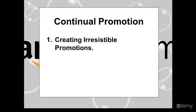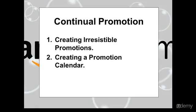Number one, we're going to talk about how to create irresistible promotions. In other words, how to promote in such a way that it gets people's attention to want to buy your product. We're also going to talk about how to create a promotion calendar. We've mentioned before how there's a lot of seasons or holidays or events that kind of motivate people to be in the state of buying, that buying state. So we want to make sure we promote during that time and capture all that, or take advantage of all that emotional currency of people ready to buy to fulfill a particular emotional need.